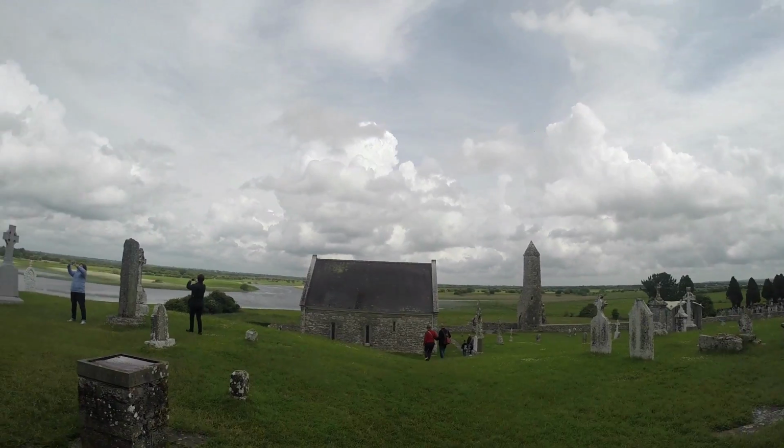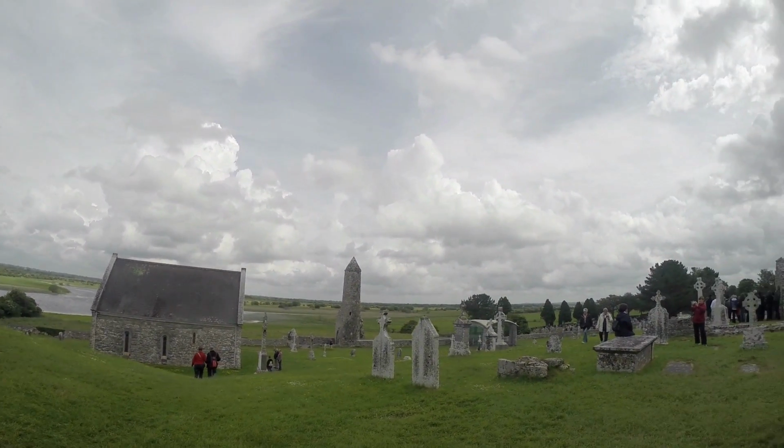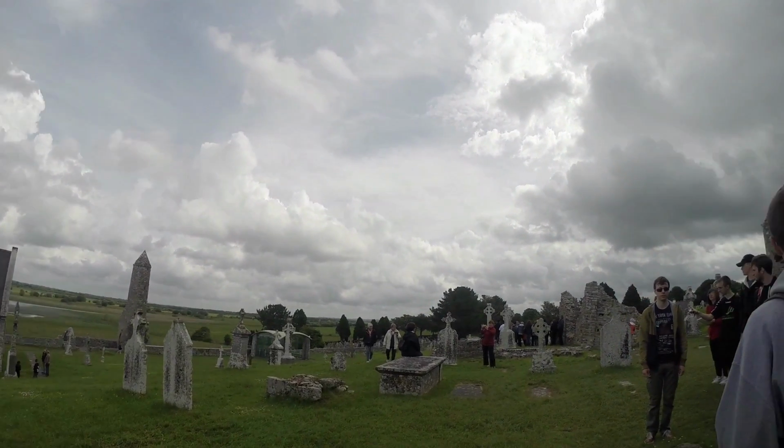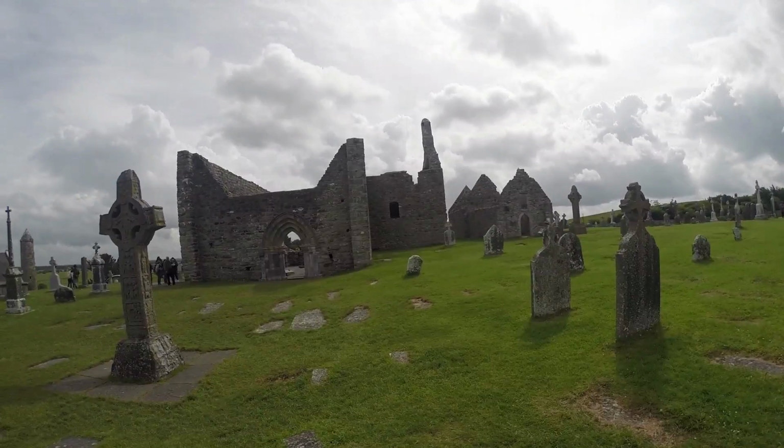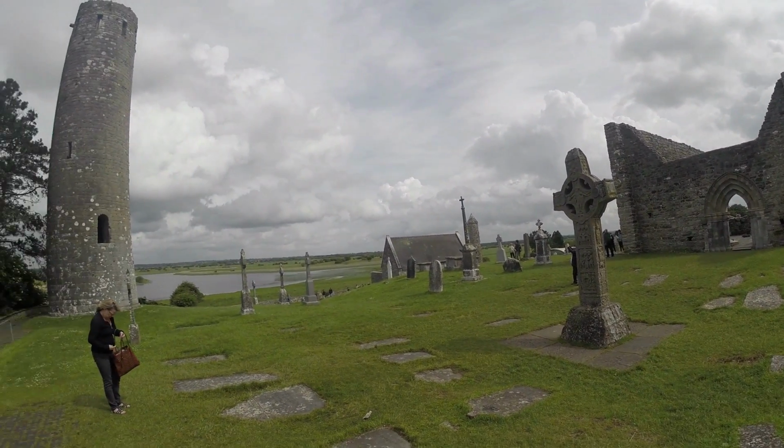Between the 8th and 12th century, Clonmacnoise was a village of about 2,000 people. During this time, it took many invasions from the Anglo-Normans and Vikings. As Athlone became a bigger town for trading, Clonmacnoise was deserted.